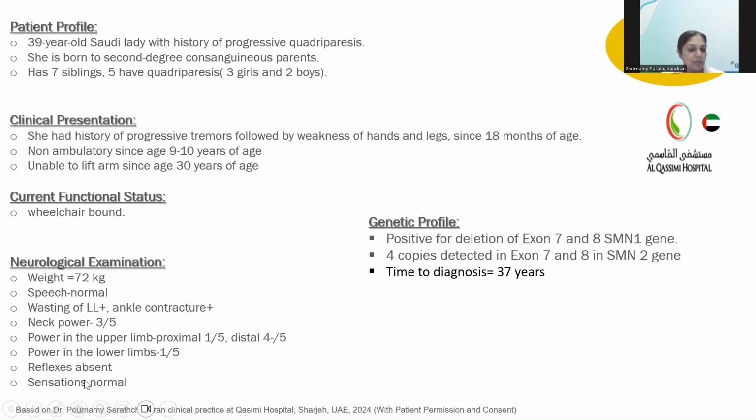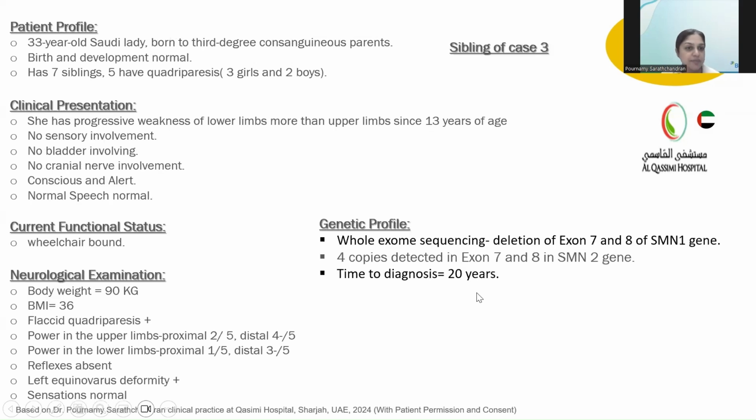She doesn't have much generalized wasting. She has wasting of the lower limbs though. Her weight is 72 kg. Her speech is normal. She has started having mild neck weakness now. The power in the upper limbs is 1/5 proximally and 4 minus by 5 distally. Power in the lower limbs, proximally and distally, is 1. Reflexes were absent. She also was genetically determined SMA with homozygous deletion of exon 7 and 8, and there were 4 copies of SMN2. It took 37 years for the diagnosis of SMA to be confirmed for her.